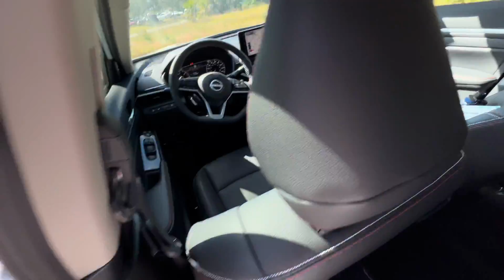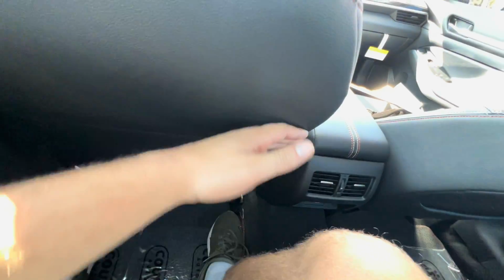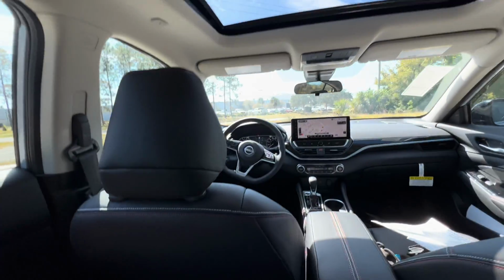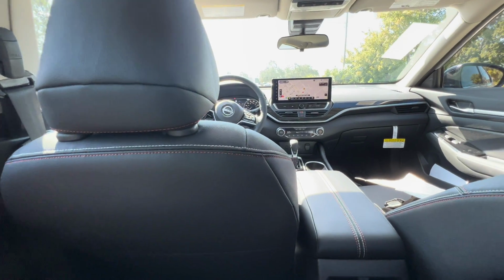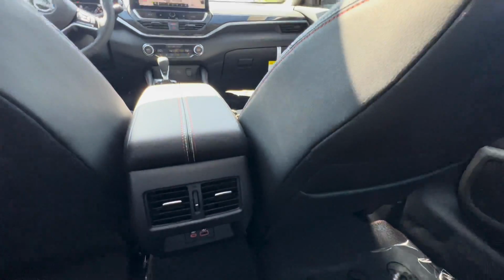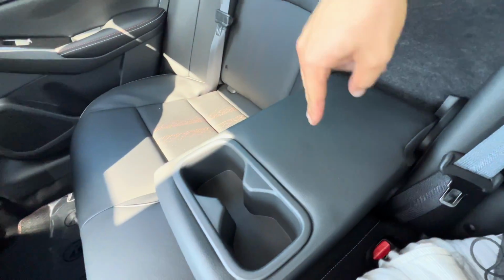I'm a little bit over 6 feet tall, sitting behind my seat settings, and I still have at least 5-6 inches of knee room. Headroom, I have about an inch, so if you're under 6'3", 6'4", you'll sit in the back of an Altima with absolutely no problem. We get air vents too, USB-A and C port, and a center armrest. You gotta jab your hand into it, but it's pretty nice and soft.